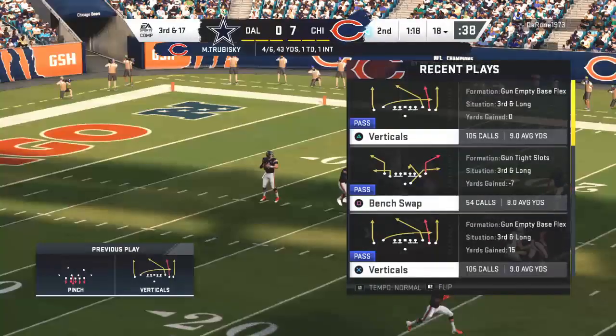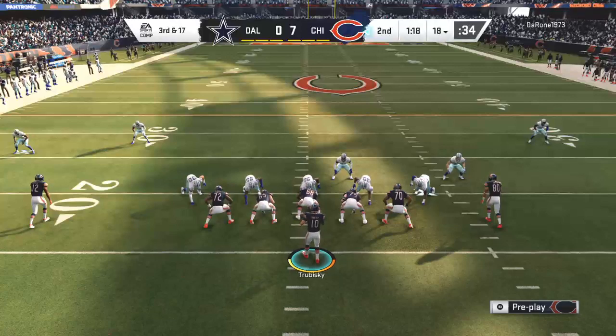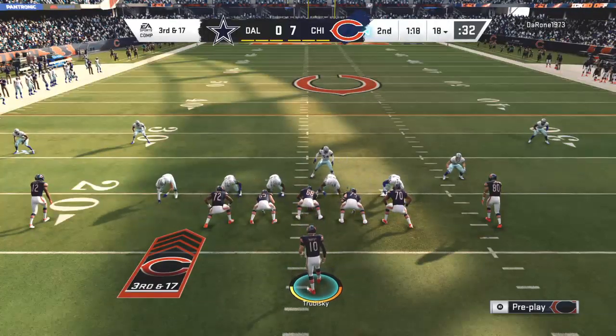Now, meanwhile, here's a second down throw that's knocked away and incomplete. Trey Burton, the one he was looking for. And it's third down.